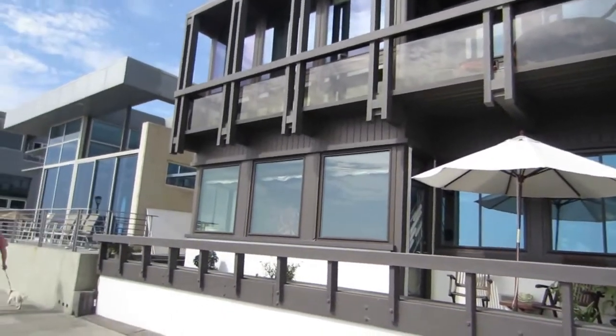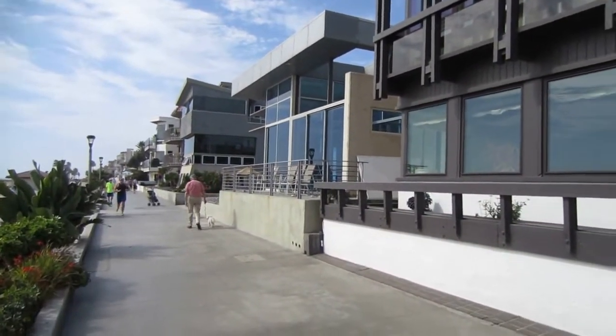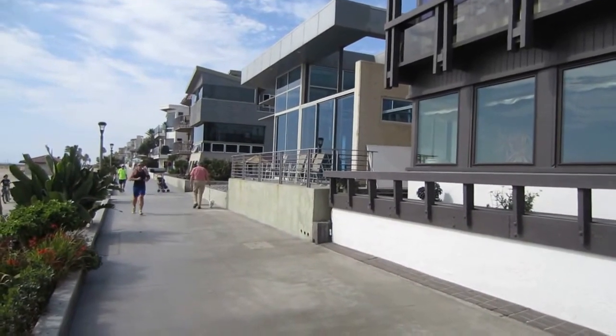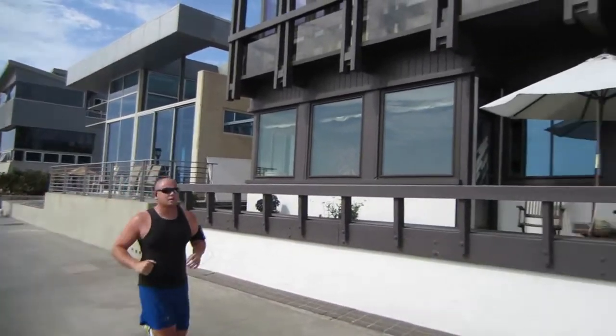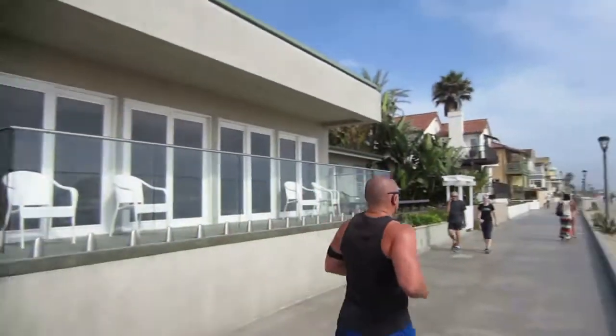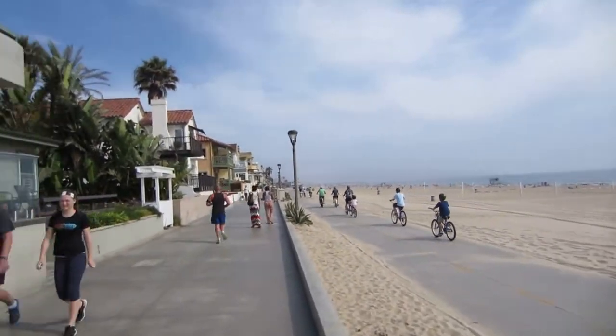Okay, here's another inn with some more houses. Some of these houses are so unique looking, they look like businesses. This one right here, all glass, and you can see everything. They have their bedroom, full view, yep.